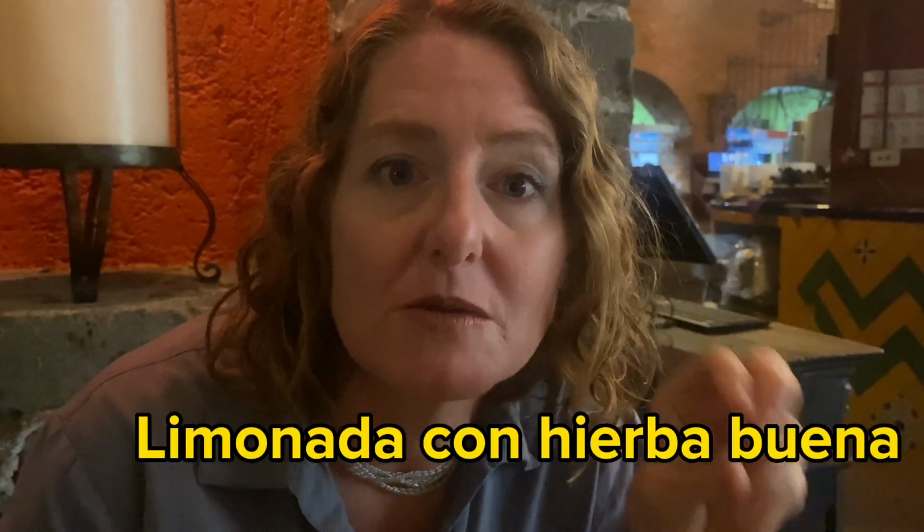This is called a fruit salad, but it's actually a drink. And this is something super traditional Salvadorian. They do lemonade, but in the US you have raspberry and strawberry lemonade. Well, here, their most typical lemonade is limonada con hierba buena, or with good herb. And the good herb is actually spearmint. So it's a spearmint lemonade, and it's really good.